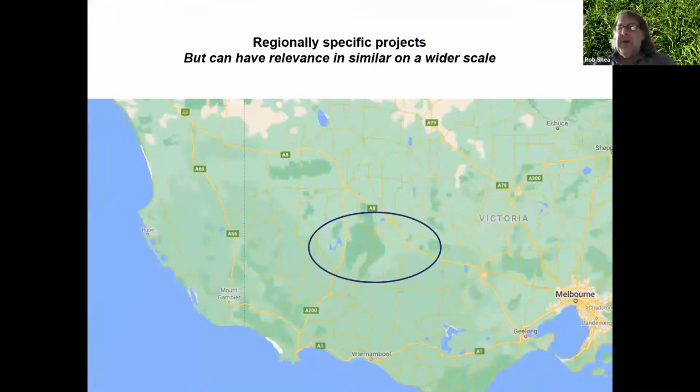So you can just see our map there in relation to Melbourne. We try and be relevant to our members, but a lot of our stuff certainly covers other areas, northeast in Victoria and into New South Wales and South Australia. The projects are quite relevant.